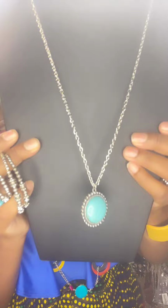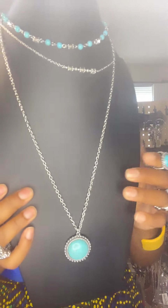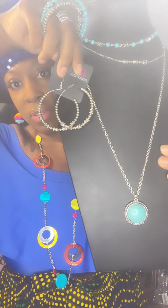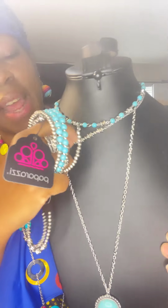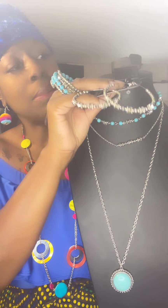Okay, look at this. This is absolutely gorgeous, guys. If you can see the stone, you can actually see it a little bit. And then it comes with these beautiful earrings right here. Absolutely gorgeous. I wanted you to see the necklace. You see, it has like a slight choker look. It's actually like that. This is nice.